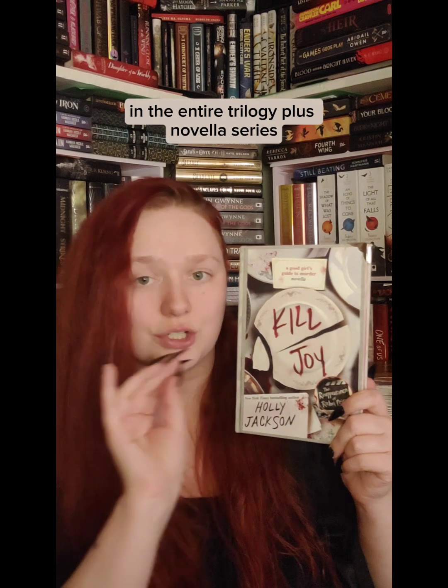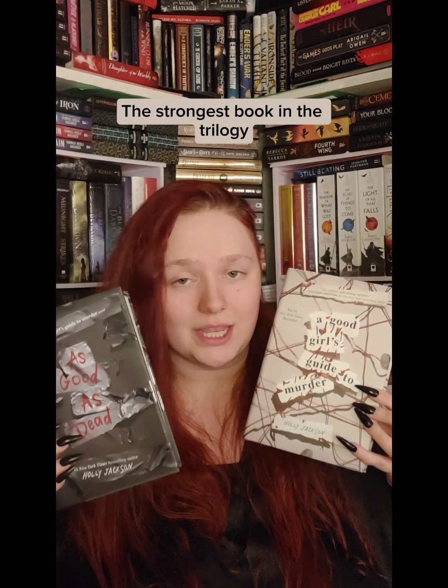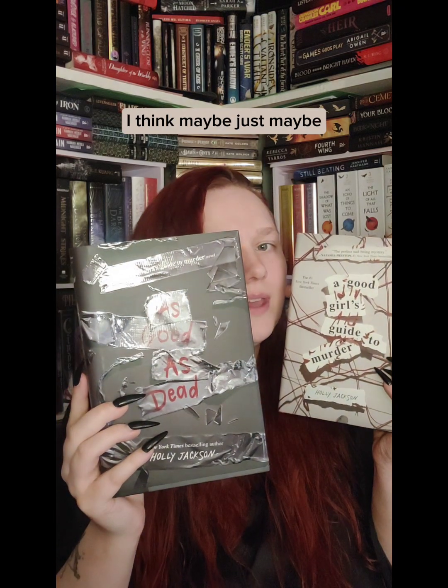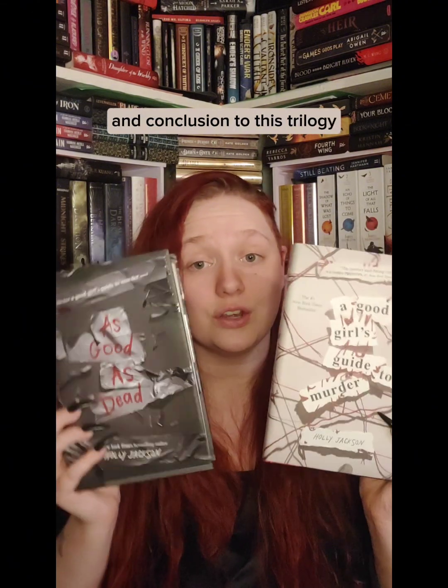The reason I wouldn't is because this is the weakest book in the entire trilogy plus novella series. It doesn't mean it's bad, but it is the weakest. The strongest book in the trilogy is really an in-between between book 1, A Good Girl's Guide to Murder, and book 3, As Good as Dead. Honestly, I don't know which one I would rate as being higher. I think maybe, just maybe, As Good as Dead ranks just barely higher than A Good Girl's Guide to Murder. But honestly, this is such a fantastic start and conclusion to this trilogy.